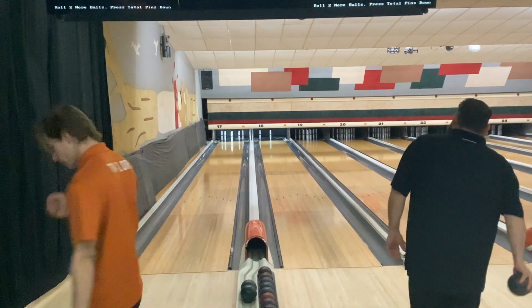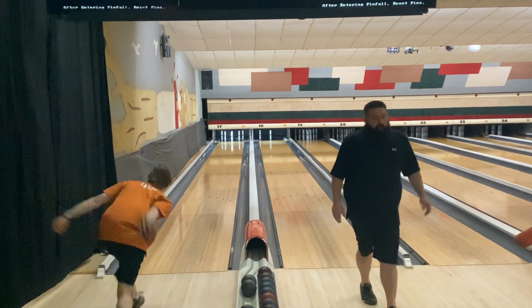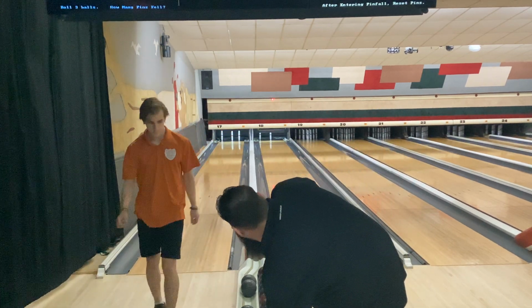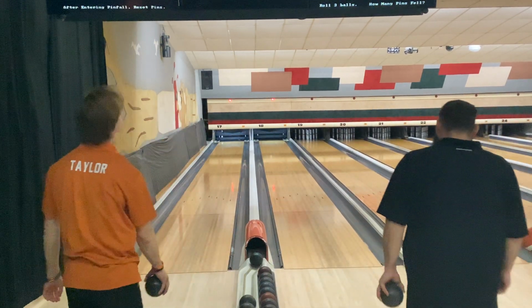And Matt continues to struggle. And an 8 for Glenn. And there's a good out for Matt. It's a 7 box. So Glenn's at 103 through 8. Matt's at 67 through 8.